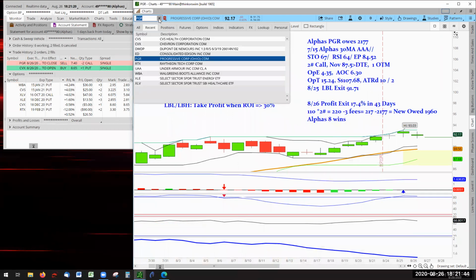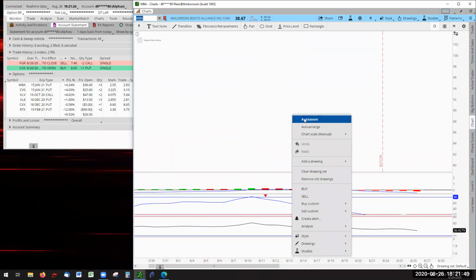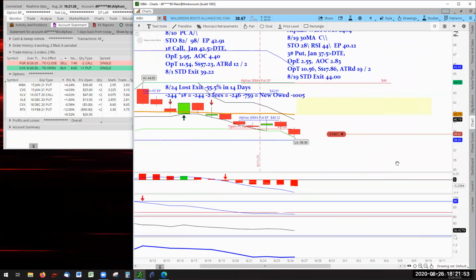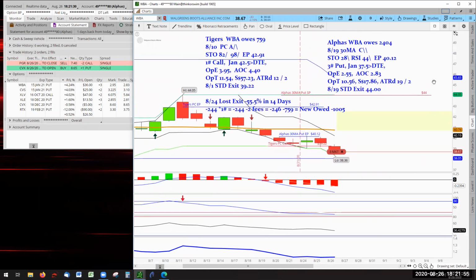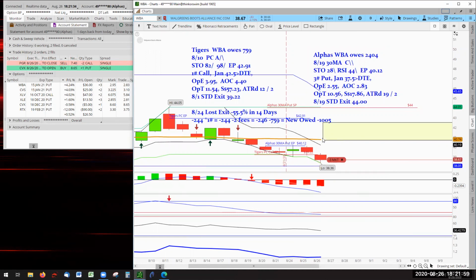Walgreens got it at 4%. Let's take a look at that Walgreens. Now, unfortunately, we have to step through the 30-day moving averages because they don't have easy established exits until the price closes opposite of the trade. Now, this was a former tug-of-war. You saw here the Tigers were doing a call and they got stopped out. So they lost their tug-of-war here.